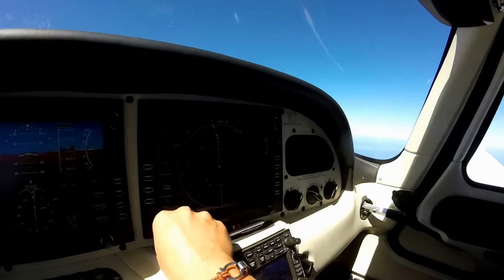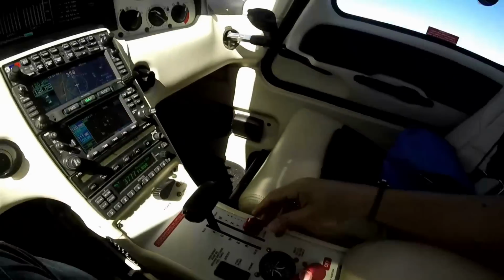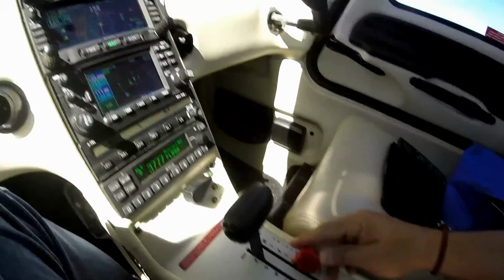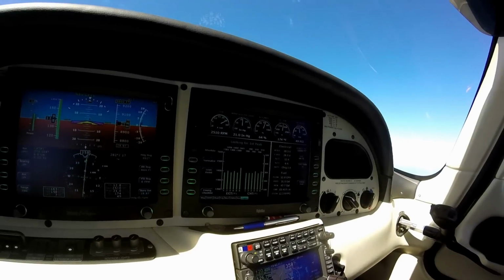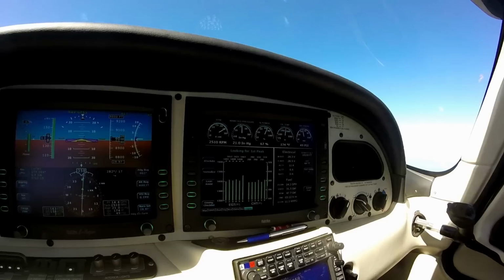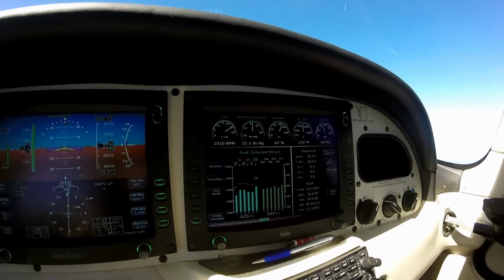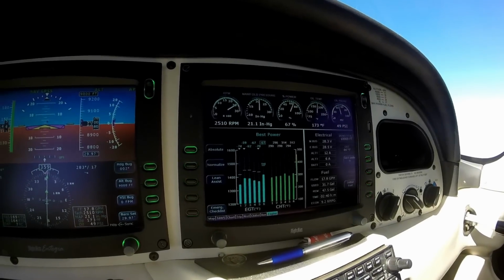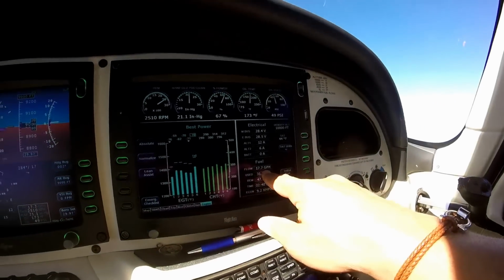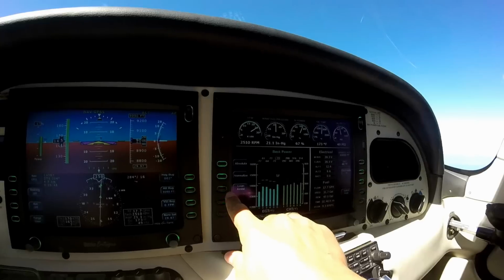Alright, so back to our engine page right here, lean assist. And all I'm going to do is push the lever forward until I reach first peak. And I can feel the power right away. And that should give me best power pretty soon. There you go. Best power. Burning 17.7, which is good. Actually better than my estimates.